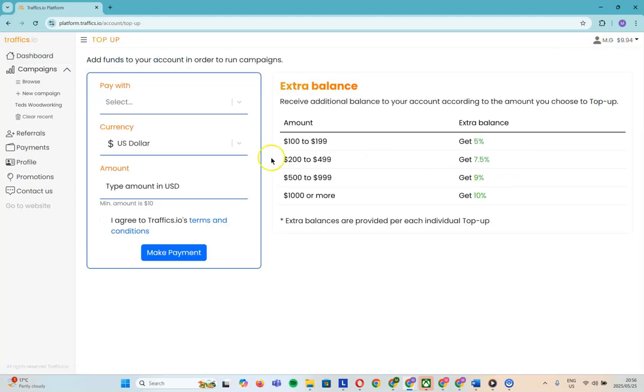So you go to top up funds. This is where you pay for your funds, right? Again, the minimum amount is $10. But you can see they've got specials here where if you do like $100 to $199, you'll get 5% off, etc. Right?